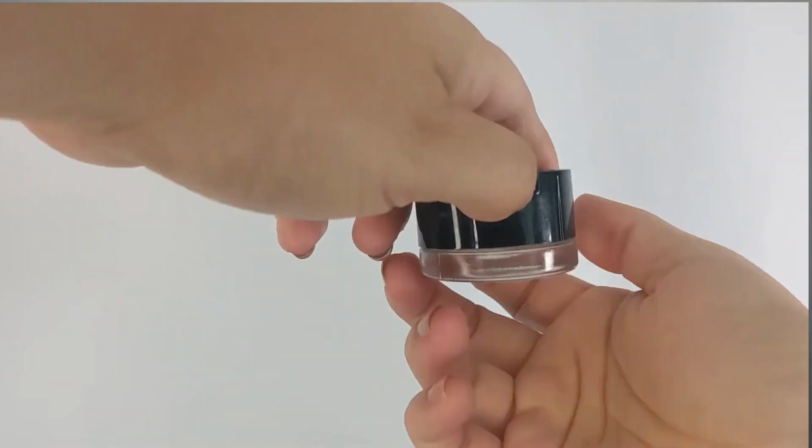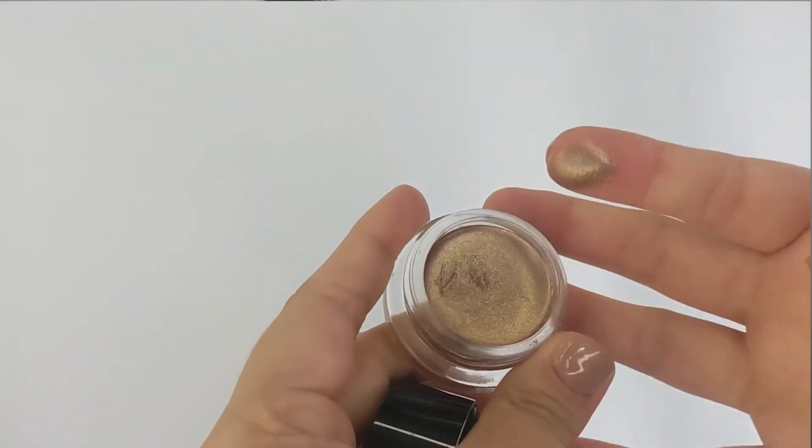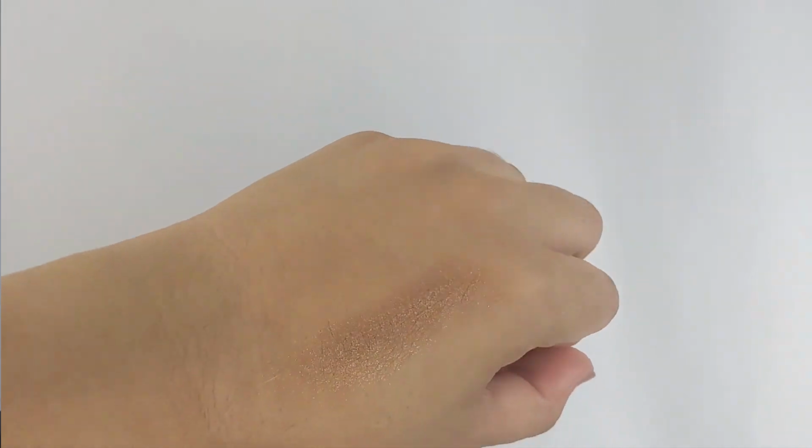The next one is very similar to this, and it's a drugstore option, the Revlon Color Stay Cream Eyeshadow. This is the shade 710. This is very old in my collection, but it does still work, and so I keep it because it works well. It's especially nice for when I'm traveling. I don't have to think about bringing one of my more expensive cream shadows. It's just as reliable. It stays put.